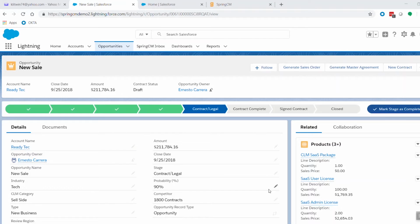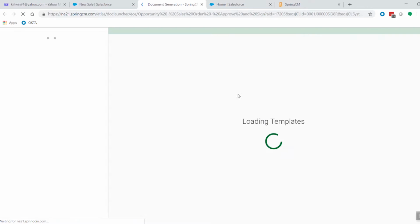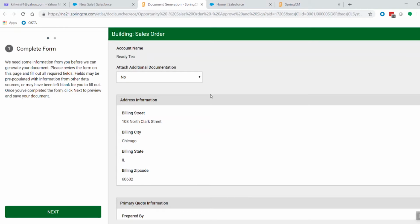Okay, so here we are inside Salesforce on an opportunity that we're going to use for our demo. In this case, like we talked about, here's our opportunity in Nesto, and he's our sales rep that's going to generate a sales order. We're here in the contract legal space, ready to send this out for review. So I'm going to go ahead and click Generate Sales Order, and that's going to take us into a new tab, into the SpringCM document generation wizard.